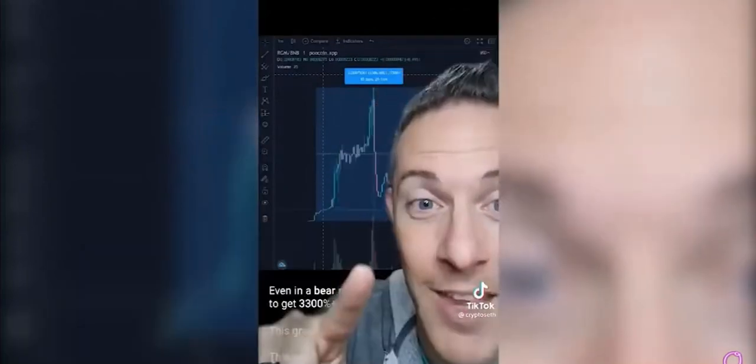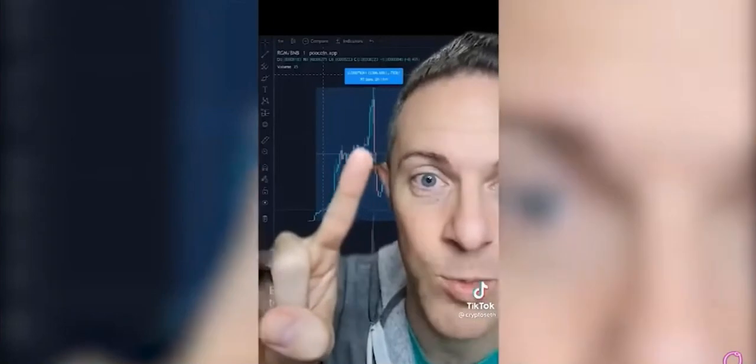And then right here, before the normal pump group is notified, the VIPs run it up to the top. And if you could actually see the chart right here and the timestamp for this, these 3 huge red candles are the 3 minutes following the release of this coin to the pump group. Meaning all of you are buying as they're dumping.